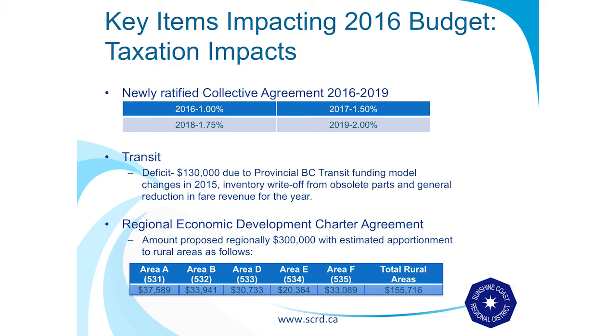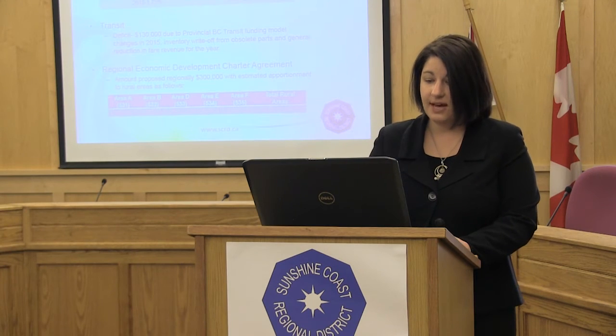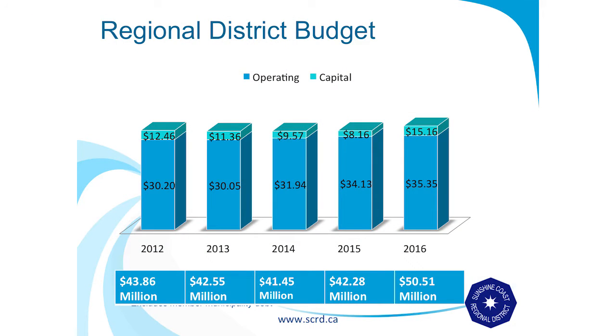We also have the Regional Economic Development Charter Agreement through the municipalities and rural areas, and that is being proposed in the amount of $300,000, and the estimated apportionment to the rural areas is about $155,000, but that's still under review. So the regional district currently has a proposed budget of over $50 million.